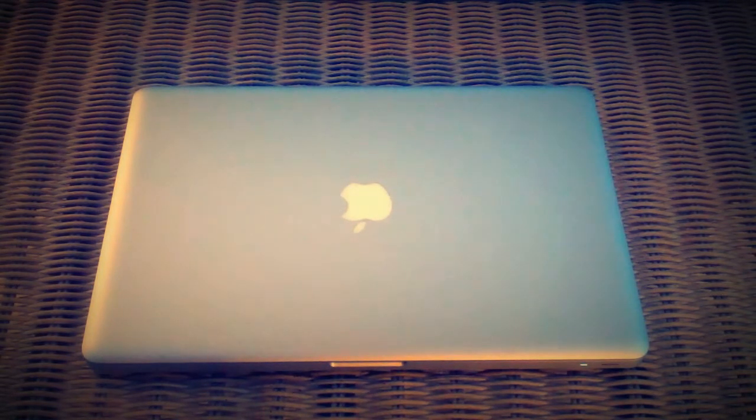Really just a look around the early 2011 15-inch MacBook Pro. I got this in June or July. I meant to make a review right away, but eventually the newer MacBook Pros came out, the late 2011 MacBook Pros, I think they're calling them. Really, the only thing that changed was the graphics and the processors.